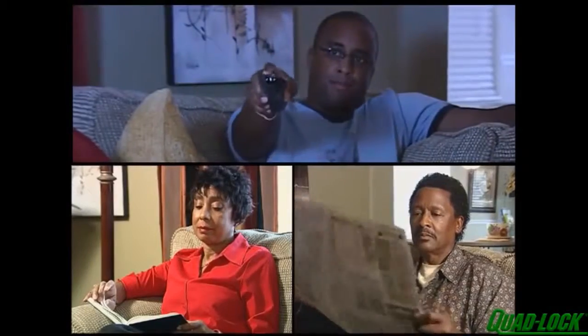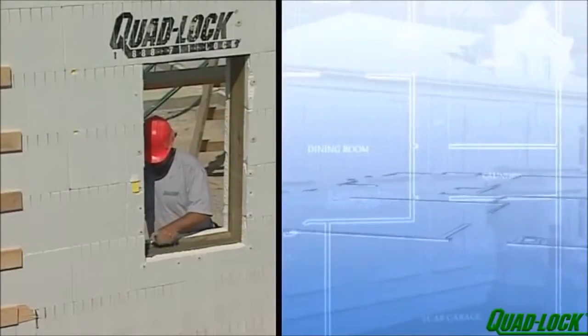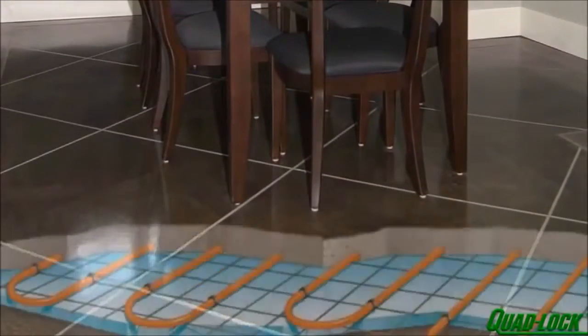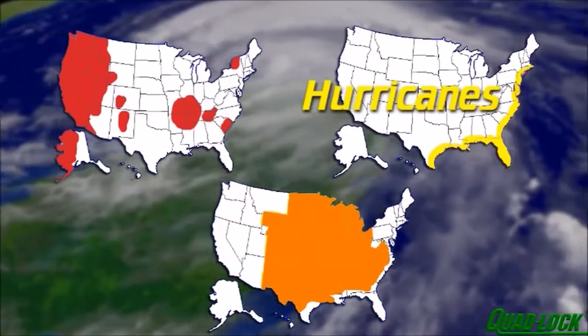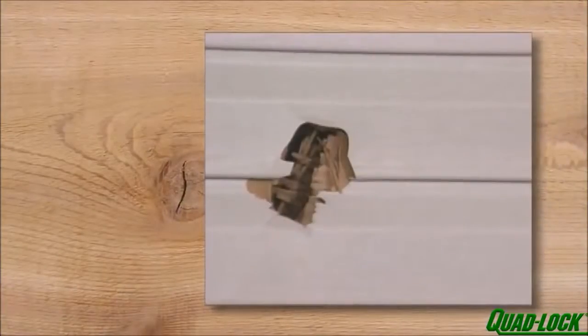ICF homeowners who have incorporated ICF flooring experience incredible sound isolation from level to level. So reading a book in peace and quiet is possible while just above you a movie is blaring on a surround sound stereo system. The concrete walls of an ICF home give it a remarkably solid feel, as well as make it safer for your family. Concrete flooring combined with radiant in-floor heating not only provides a unique and durable finish, but is incredibly warm during the winter months. If you happen to live in an area prone to hurricanes, tornadoes, or earthquakes, it just makes sense to build with ICFs.